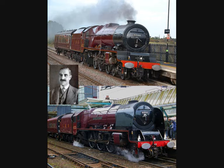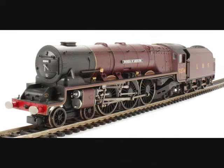So yes, 4 cylinders. And how powerful? Well, on the 12th of February 1939, engine 6234, the Duchess of Abercorn, was recorded at 3,330 horsepower during a run between Crewe and Glasgow.